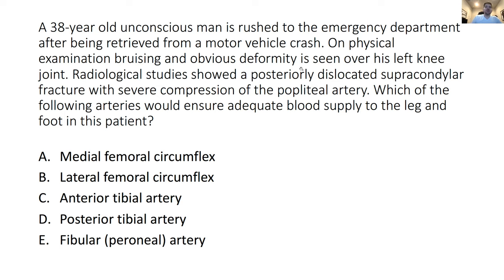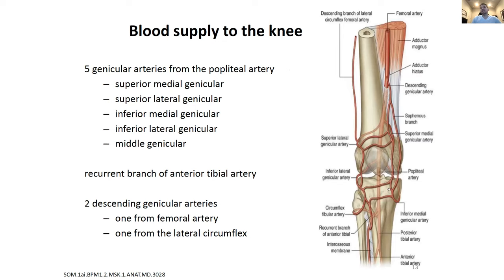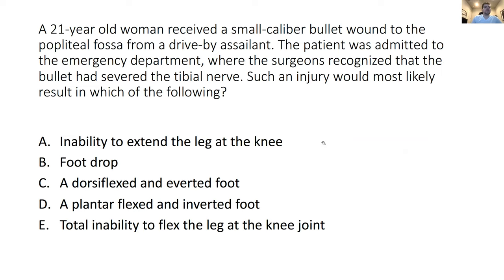All right, so this is a tricky one, but if you have some sort of compromise to the popliteal artery, the lateral femoral circumflex, which runs on the lateral side of the leg, is going to give you collateral blood supply, okay? So keep in mind, if you're talking about some sort of injury to the head of the femur at the hip, you're thinking medial femoral circumflex. If you're talking about some sort of injury to the popliteal artery at the knee, you're talking about lateral femoral circumflex. So you can see all these branches here, but this lateral branch can help give blood supply if you get some sort of injury to the popliteal, okay? All right, try this one.